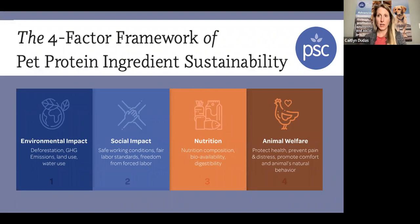And interestingly, amongst these 4 things, sometimes there are trade-offs between the 2. So I can give you an example. A lot of times when we think about pasture-raised beef or grass-fed beef, grass-fed beef have access to pasture. It can be good in some ways on the land, and it can be great animal welfare.